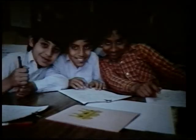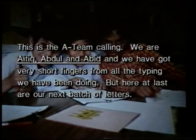Dear children in class S2 at Milton Road School, this is the A-team calling. We are Atik, Abdul and Abid, and we have got very short fingers from all the typing we have been doing. But here are the last of our next batch of letters.